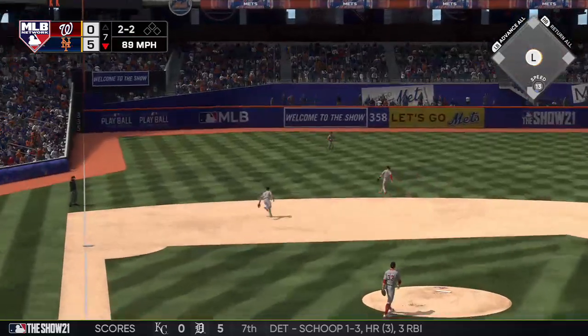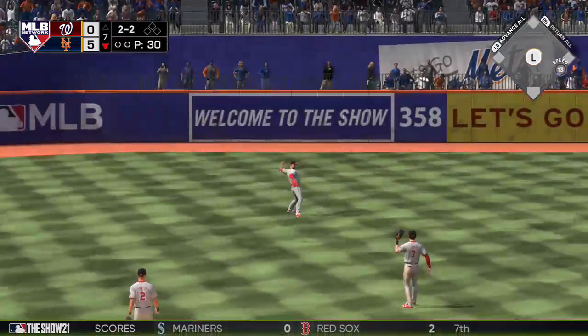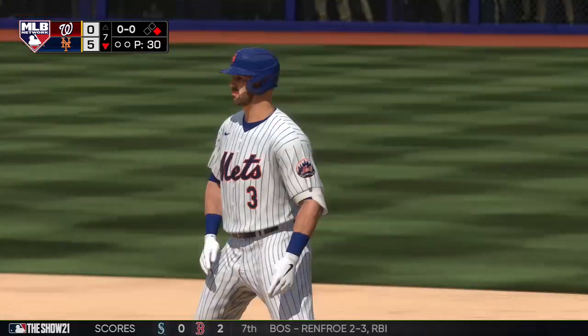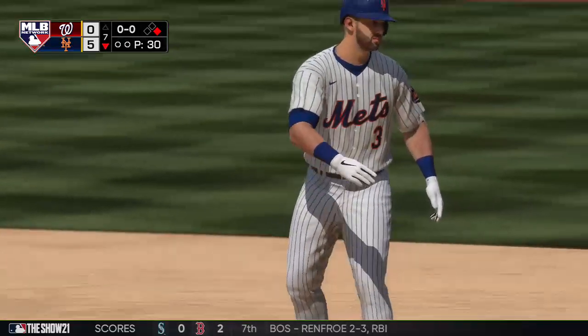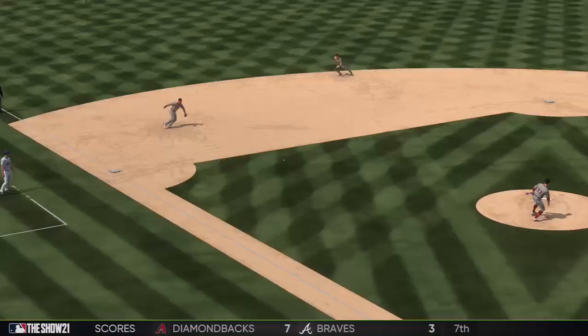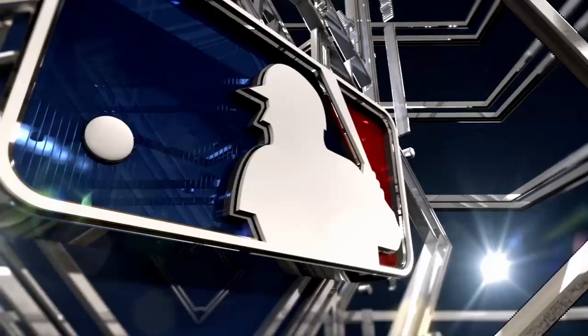Drilled to the left side. And that'll just sneak past his outstretched arm. A base hit. That's a grind pitch right there. Fastball in off the plate, and this batter's able to bite and keep his hands inside this baseball and drive it for a knock. Impressive.